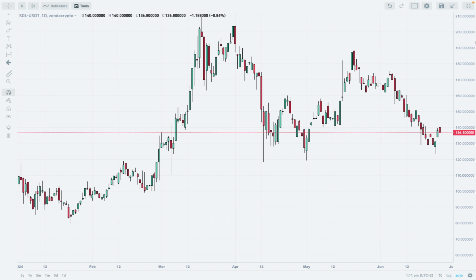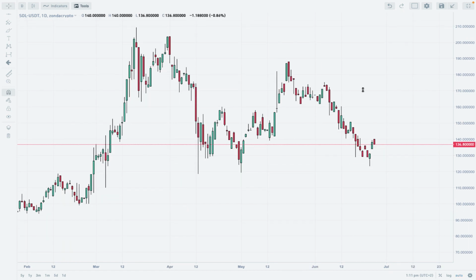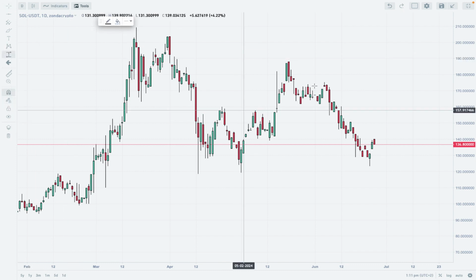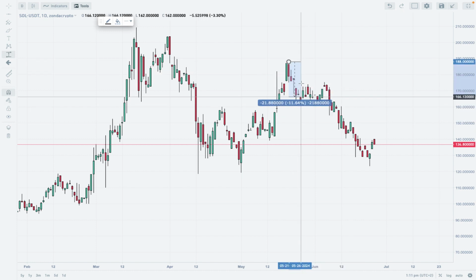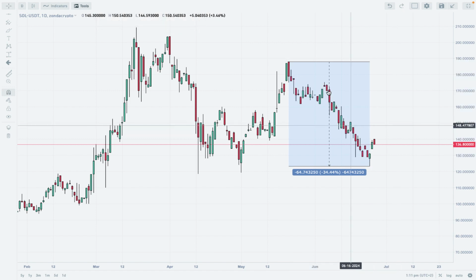As you can see, I'm using the Solana to Tether daily time frame chart at Zondacrypto. So what is going on here? It's pretty much straightforward. We just noticed the very extended downslide from 188 tethers towards the 123 tethers, resulting in a minus 34% slide. So that's the range of this slide after the ABC correction to the upside has been completed.